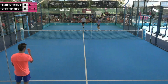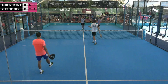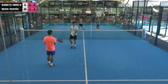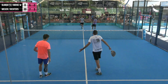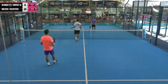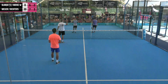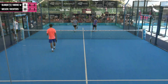So they're just talking about a shot from Jimenez in the corner there, and Mayer is saying that it hit the glass, and Jimenez is saying it hit the ground. So normally this would be the call of the receivers, like in tennis. But Jimenez is suggesting to play a let. Normally in this situation we do repeat the point, but at the moment it does look like a lot of confrontation going on. Well, it's quite a tense point in the match, isn't it?